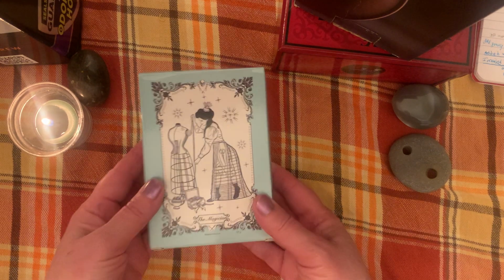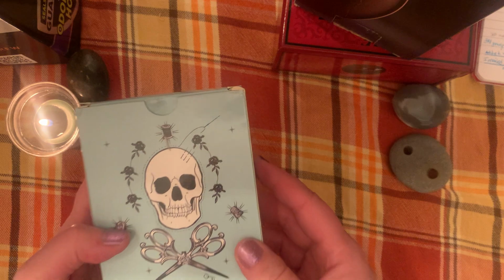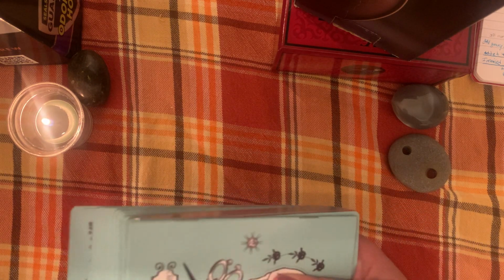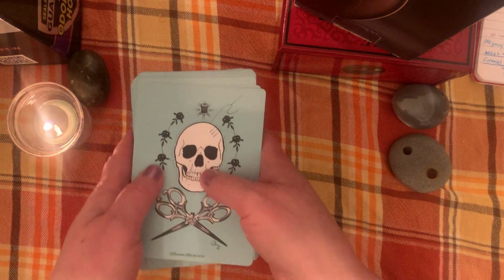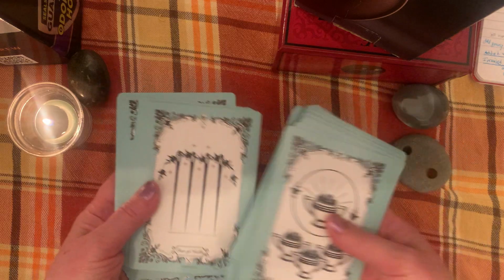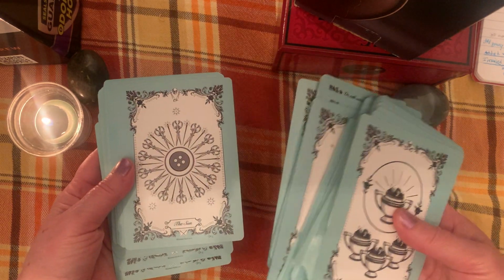One my sister came upon rather randomly, called the Stitchery Witchery Tarot by Queenie Black, dated 2021, and that's all I know about it. I know that it is sewing themed with a little goth edge to it. It's a little bit monochromatic. I like it. The cards are super slippery, so I haven't really read with it.